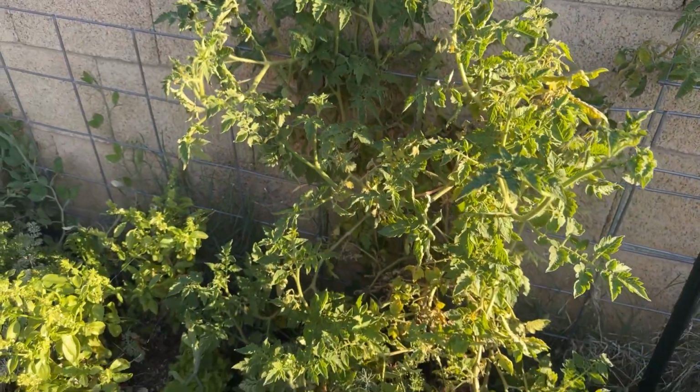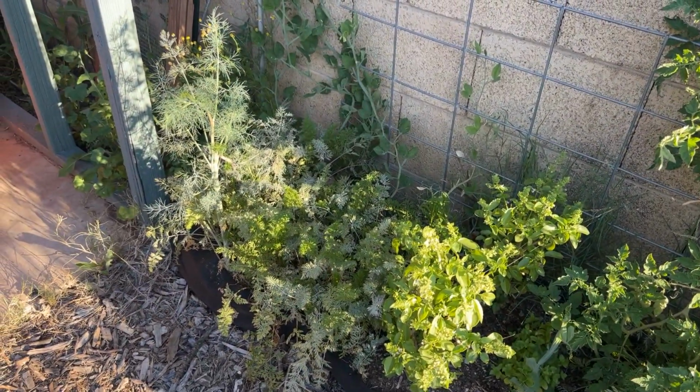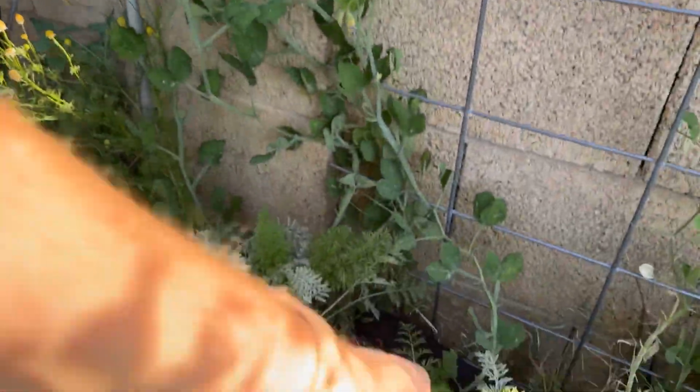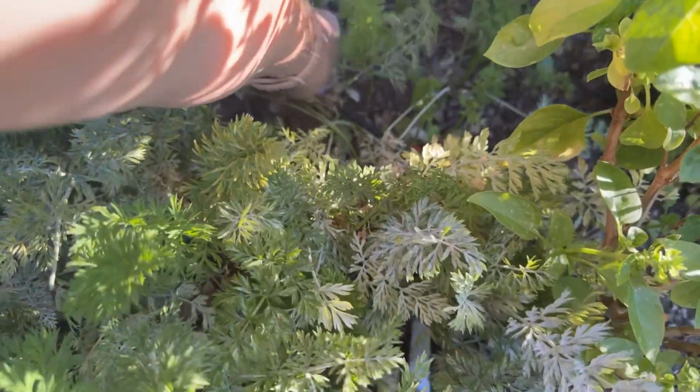Volunteer tomato plant. Basil. Spider webs. Sweet peas going on over here. And then carrots again. And my carrots just don't get very big.